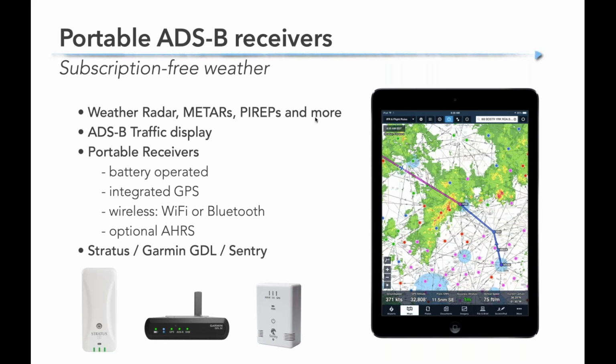Most of them are Wi-Fi, some are Bluetooth, but either way, it's going to be a wireless connection to your iPad, which also means you can connect to multiple devices. So in our corporate example, we have 2 to 3 iPads in the airplane. They can all connect to one device, one Stratus or Sentry, which is really nice.